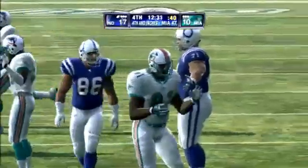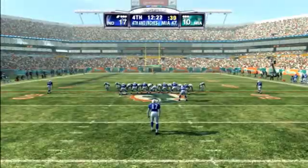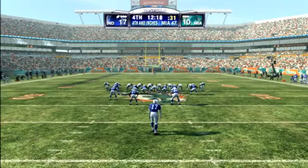What happened there? When you run the ball in that situation, typically it means you have a little more faith in your offensive line and your running back than you do the quarterback and the receivers. And that time, the offensive line and the running back didn't get it done.